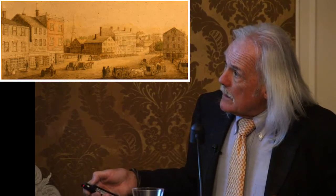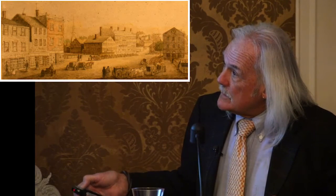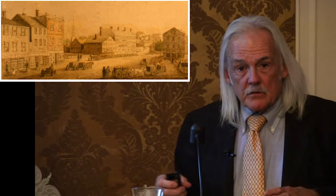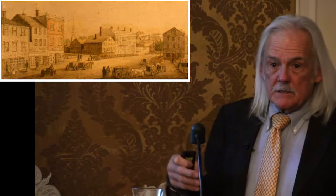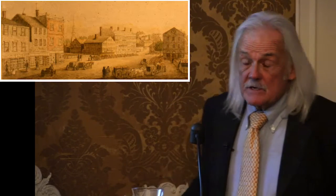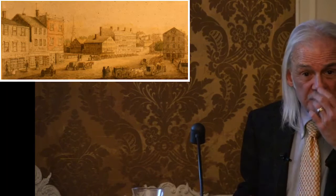So while it feels different because of the scale of the buildings both here and here, the footprints on the ground and the open space between these spaces is really not much changed from when this image was created around 1835, I want to say.